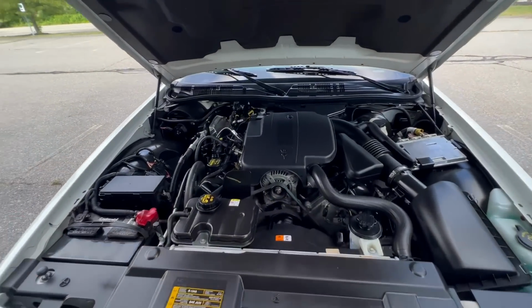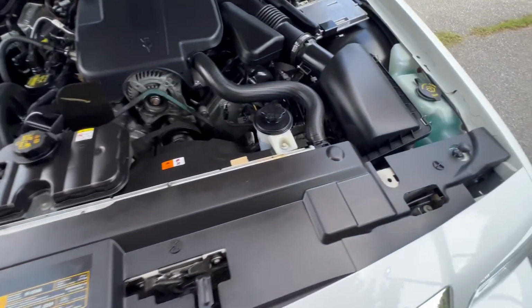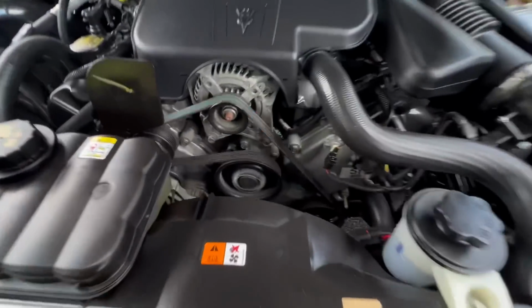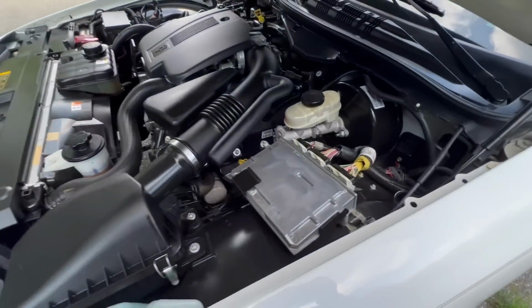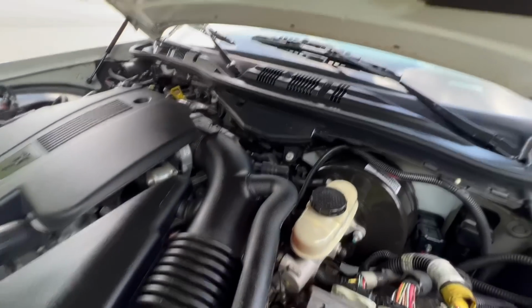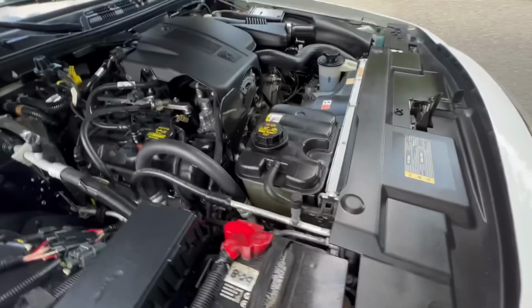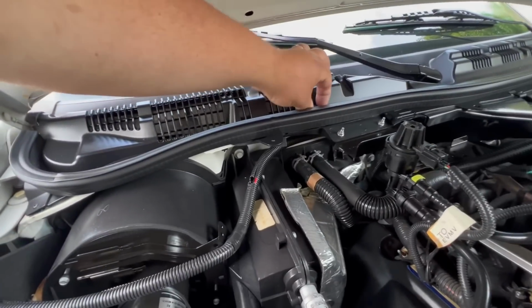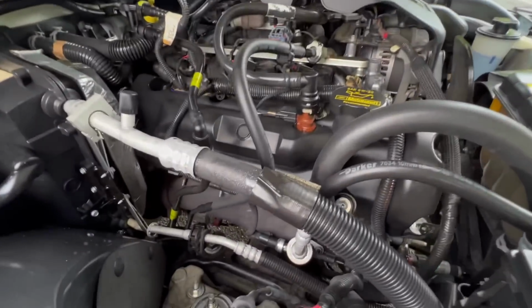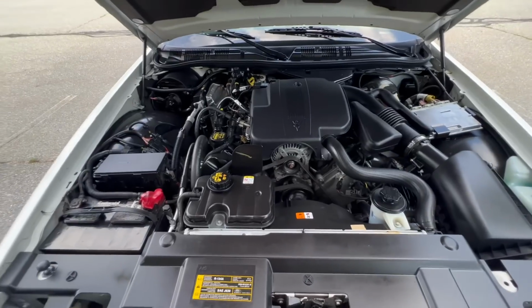So under the hood here, 4.6 liter V8, nice, clean, tidy engine bay. Really clean, actually. You can see here, nice, clean engine block, no rust, no corrosion on any of the fasteners or anything like that. Just clean, even under the hood. The hood insulation pad, nice shape. Might have missed a little bit of a leaf there. Just how you want it to look. Super, super clean under here.